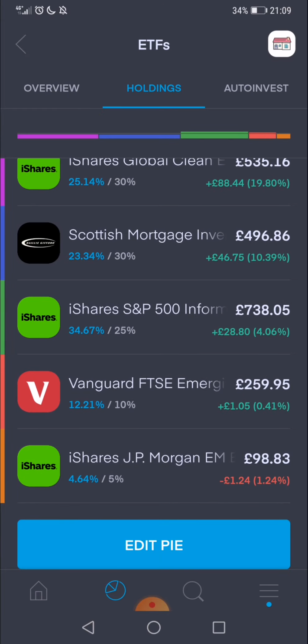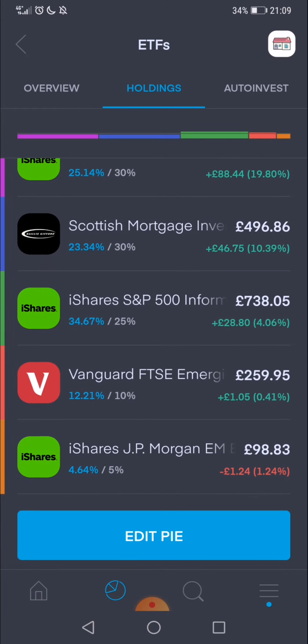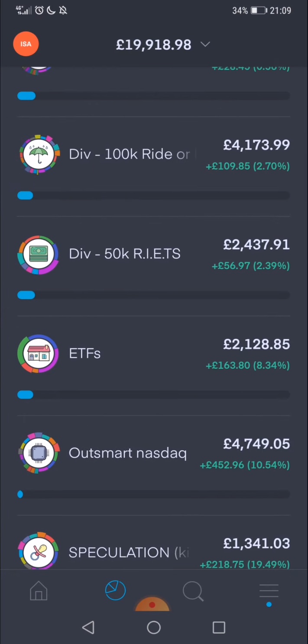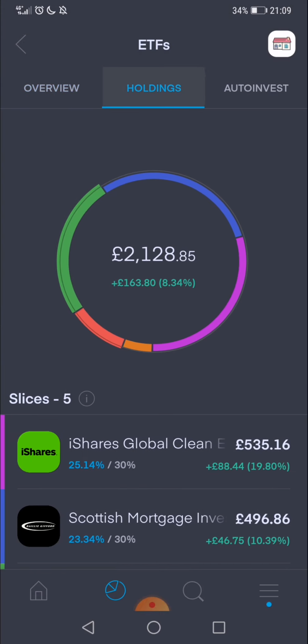And you've got your Vanguard FTSE Emerging Markets, which is doing pretty well as well. And you've got the emerging market bonds, which has £98 in it. But yeah, the global clean energy one is doing pretty well. It's almost 20%, so that's quite nice.